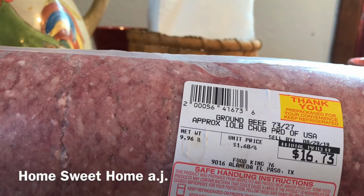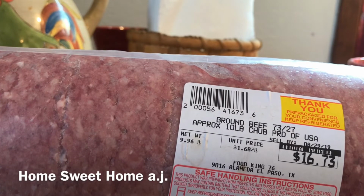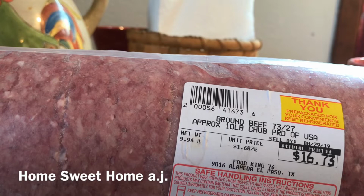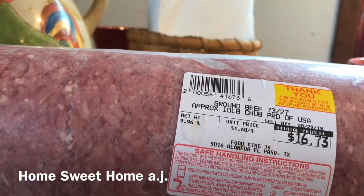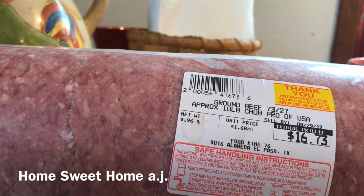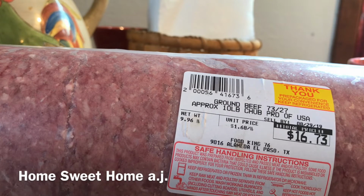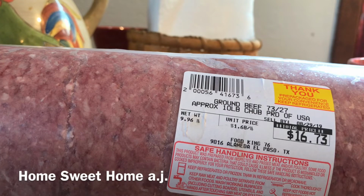And I got this, as you can see, at $1.68 a pound. And it's almost 10 pounds. And I'll show you the canned goods next. It's kind of my mini restocking haul or whatever you want to call it, because I really don't grocery shop. I just restock.